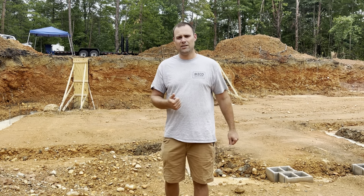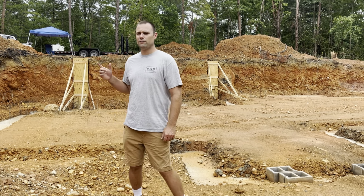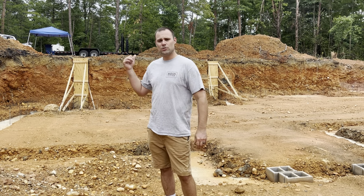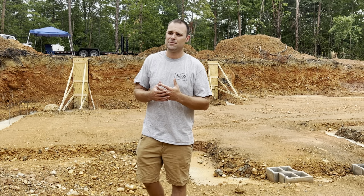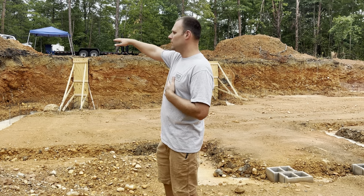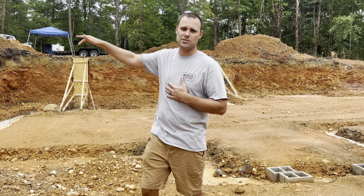So today, what we're going to do in order to keep making progress is we're going to wreck the forms off of our bulkheads. We're going to use that lumber and make some batter boards for our block, because our block wall across the front of the house is going to be about 10 feet tall. And so what we're going to do is, up at the main level of the house over here on the bank, we're going to set some batter boards.